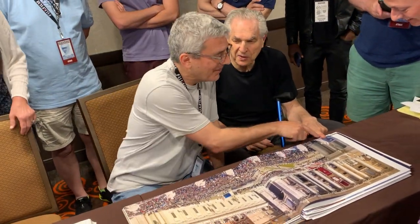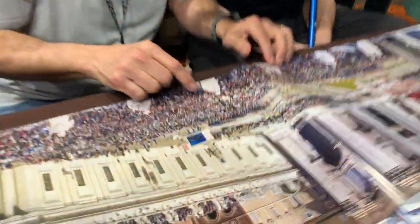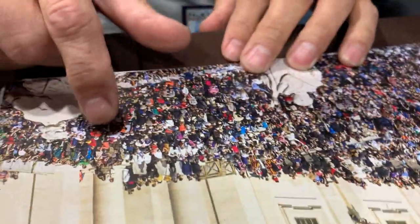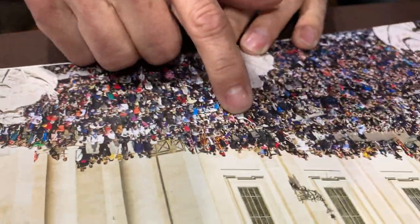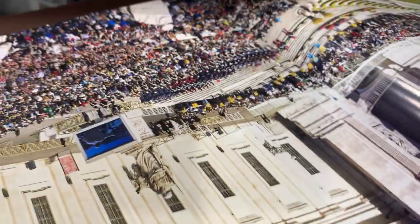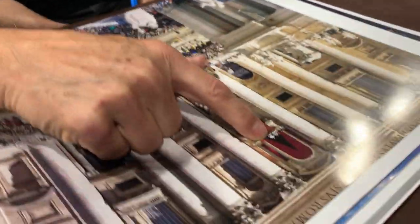Including the... Yeah, that's part of the 10. You see, he's all hidden, and you can see him here. Look, there he is. You see him over here. Oh no, he's in his little Pope mobile. There he is again, in his Pope mobile. Here he is over here. There he is over there.